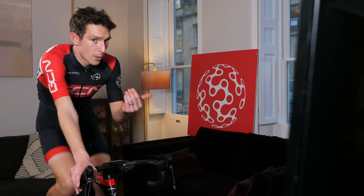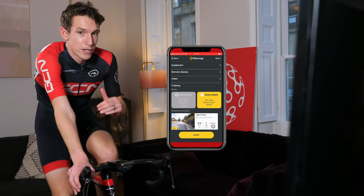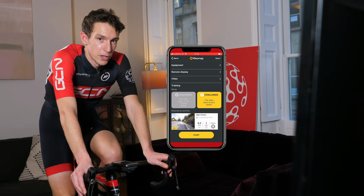Then you can set it so that the video plays at the appropriate speed, either faster, or in this case probably slower than Jérémy Roy, or you can flip into discovery mode where it plays the video in real time no matter what you're doing.